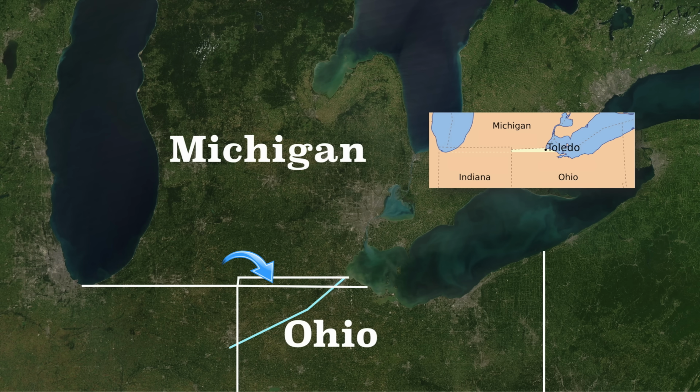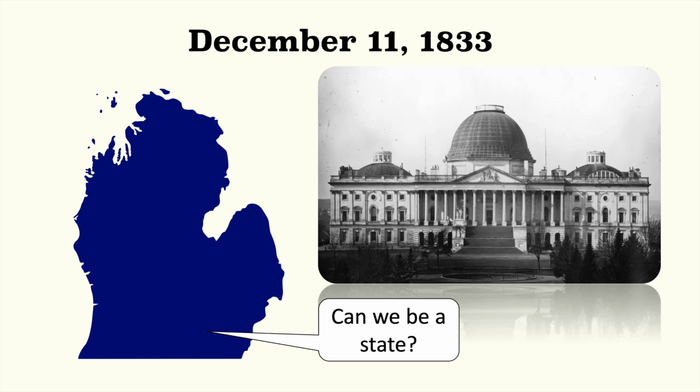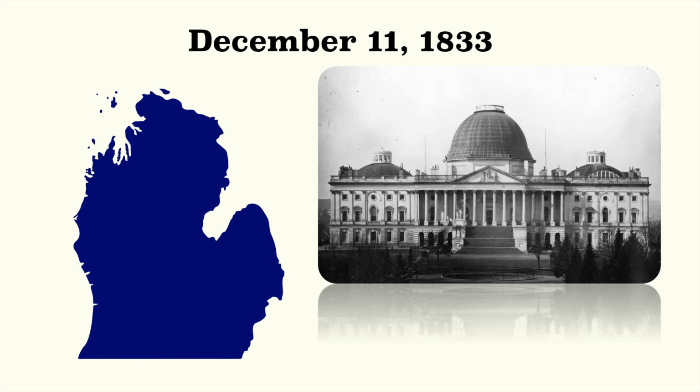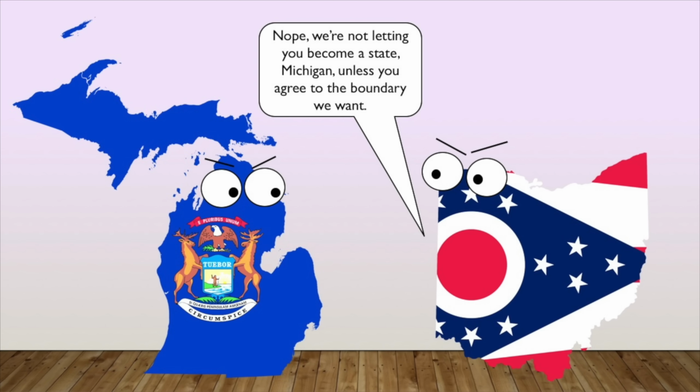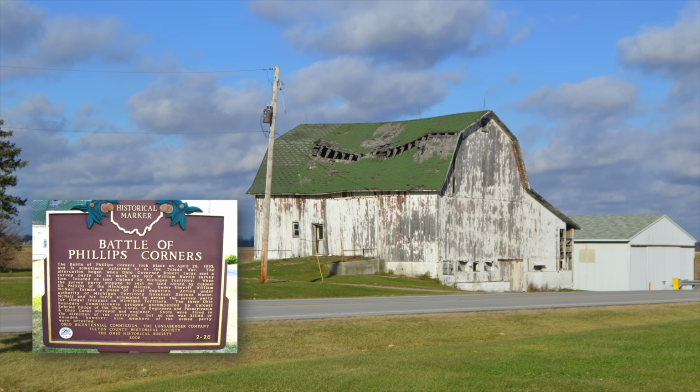Michigan said this line was its southern border. Ohio said this line was its northern border. Still, things were relatively peaceful there until December 11th, 1833, when Michigan wanted to become a state with their preferred border with Ohio. Well, Ohio wasn't having any of that, so both states sent their militias. It wasn't actually a, quote, war, though, since there was only one small skirmish and one injury. Some dude got stabbed in the leg.